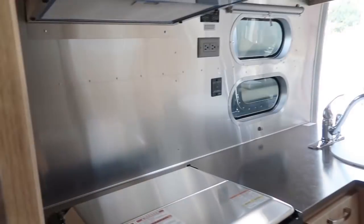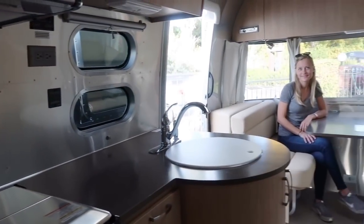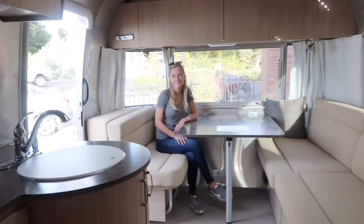I like that as soon as you walk in, it's a big seating area. The dinette's here. There's more seating space along the side, so you could have a lot of people over to hang out, chat, have dinner, things like that. The cooking area is really nice, lots of counter space. The fridge is directly behind that.